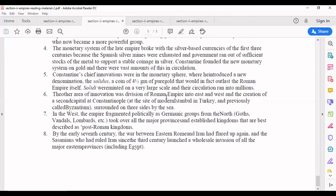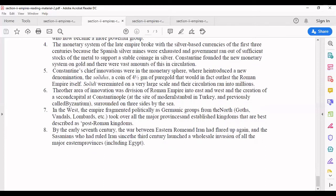Thereafter, another area of innovation was the division of the Roman Empire into east and west, and the creation of the second capital at Constantinople, which is surrounded on three sides by sea. In the west, the empire fragmented politically because of the Germanic groups from the north, which took over all the major provinces and established kingdoms that are best described as post-Roman kingdoms. By the early 7th century, the war between Eastern Rome and Iran had flared up, and the Sasanians, who ruled Iran since the 3rd century, launched a wholesale invasion of all the major eastern provinces, including Egypt.